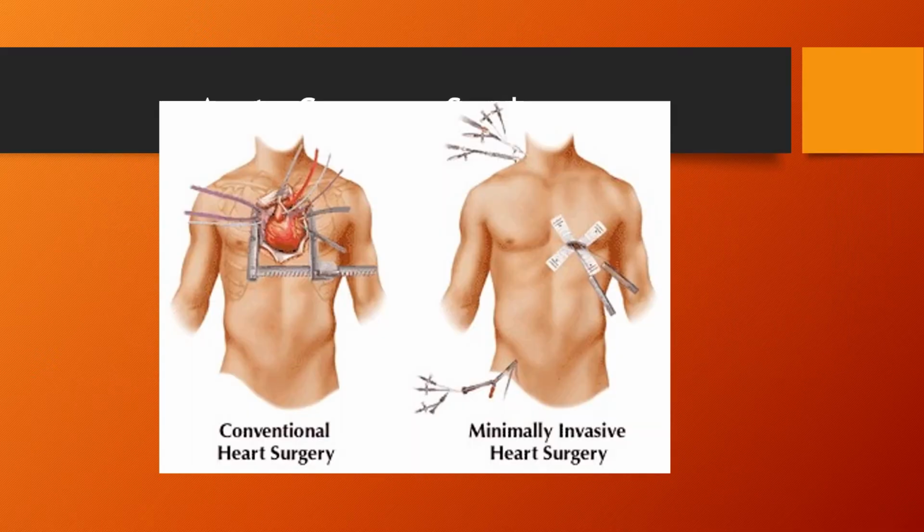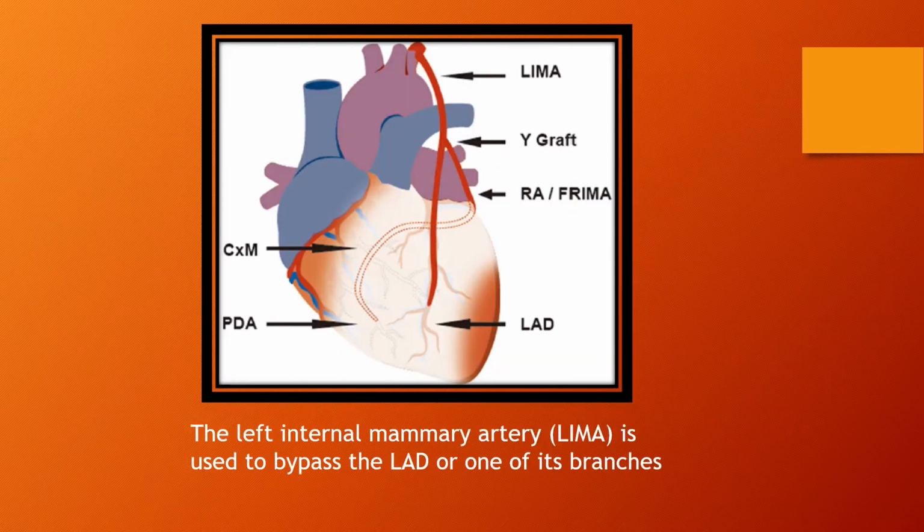And this is a picture of the conventional surgery. Alternatively, there is a minimally invasive heart surgery. The left internal mammary artery is used to bypass often the LAD or one of its branches, and this just is showing you how they've reattached it to bypass the blockage in the LAD. And then they have a Y graft, and they can use that one artery for multiple grafts.